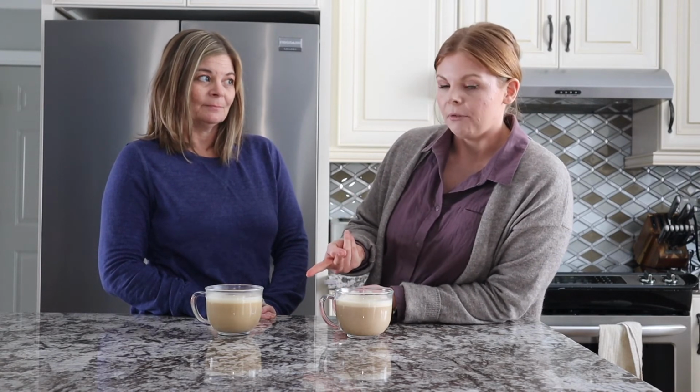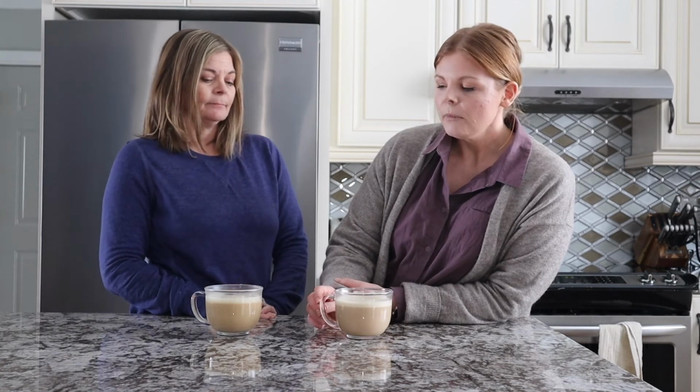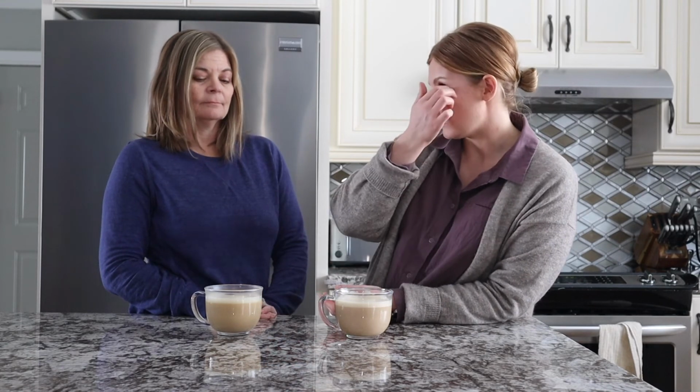There's lavender in both of them. The tea bags of the Starbucks one have lavender, and I actually steeped lavender in this one as well. And in terms of sweetener, they obviously use classic cane sugar and vanilla sweetener. And then I used real vanilla extract and maple syrup instead.